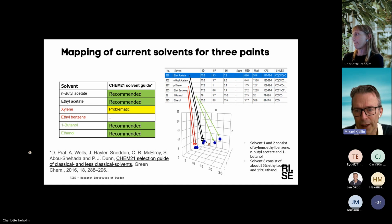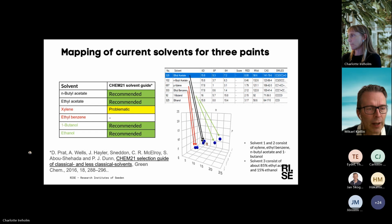And solvent 1 and 2 consist of xylen, ethylbenzene, N-butyl acetate, and 1-butanol. Solvent 3 consists of ethyl acetate and 15% ethanol. And basically, as I will show, all solvents are quite close to each other in the Hansen space. And you can look in literature whether these solvents are recommended or not.